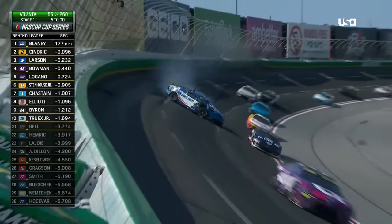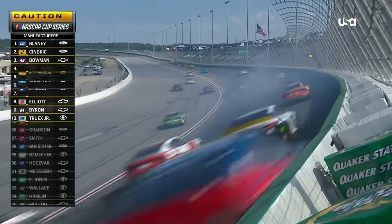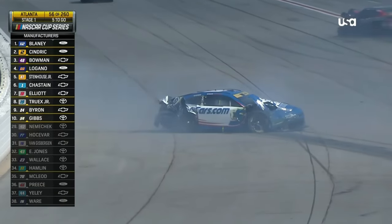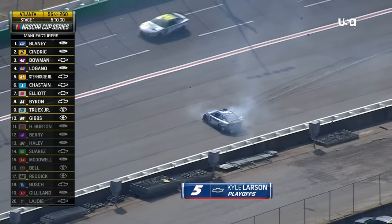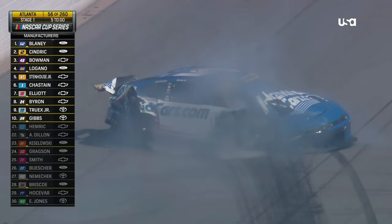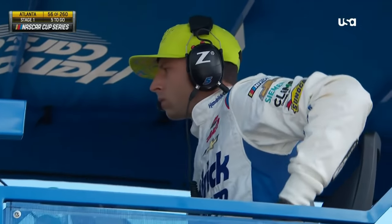Whoa! That's a huge one for Larson! That car just snapped on him and went straight into the wall. Hold on to it, hold on. Yeah, I don't know if I blew a tire or what. That just snapped in a split second. You heard Kyle on the radio, so I don't know if I blew a tire or what.